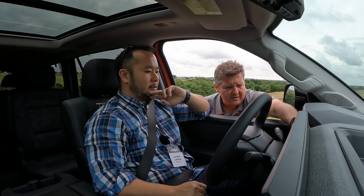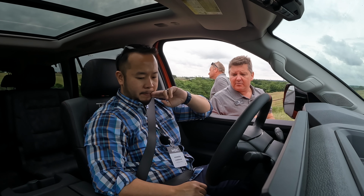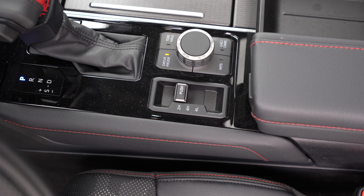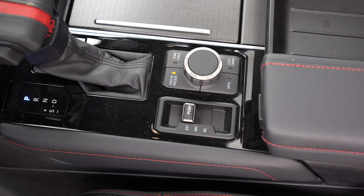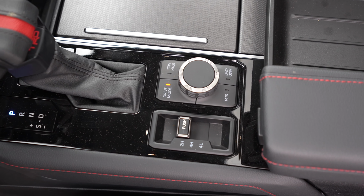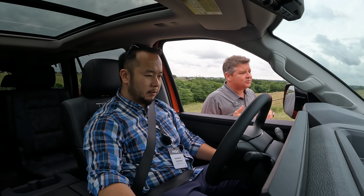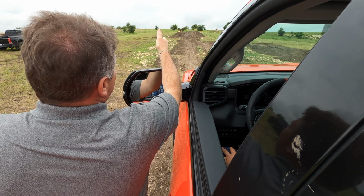Okay. If you notice right here, we're in four high. We'd like to get the vehicle in four low. So, put it in neutral for me. Neutral. And then go ahead and push it down, pull down. You're going to see it go from four high to four low. Yep. We're locked in.